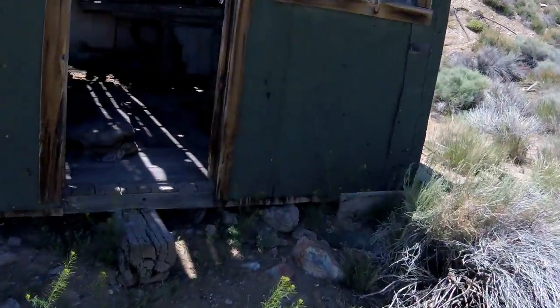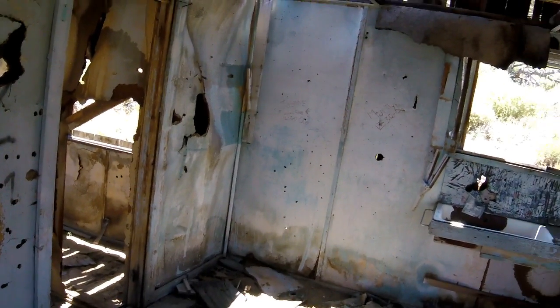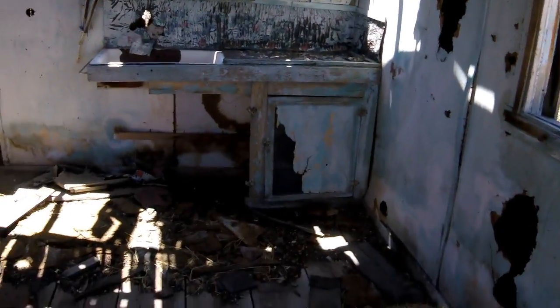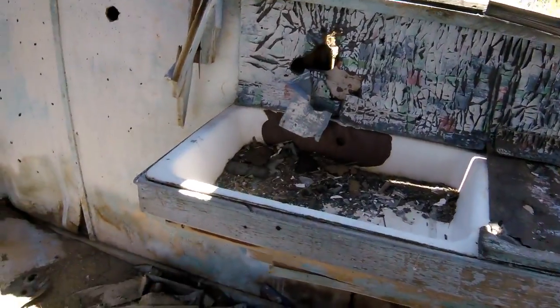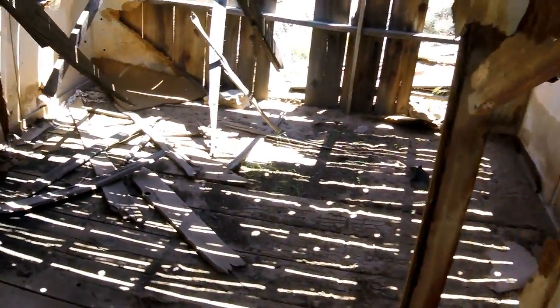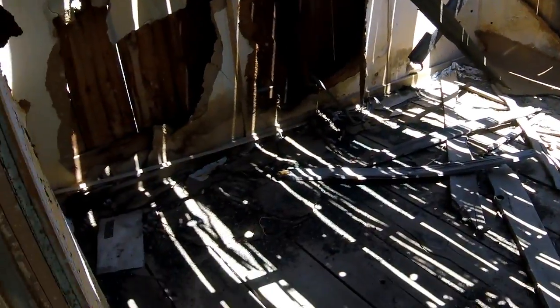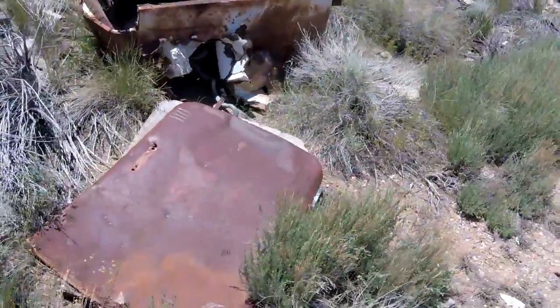What do we got in here? Another old bed. Jasmine was here in 06. And Marilyn. Floor's pretty solid. The old kitchen sink. The only thing left is the kitchen sink. Yeah. Wood floor right down on the dirt. We're not going to go in there. No trinkets or artifacts around this one. And refrigerators. There's always old refrigerators out here.